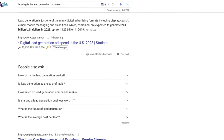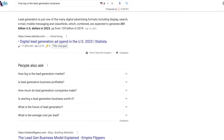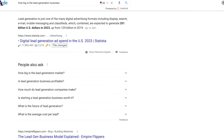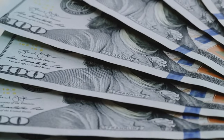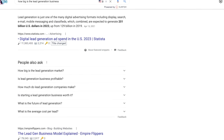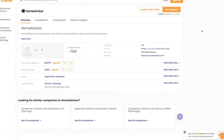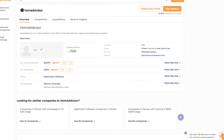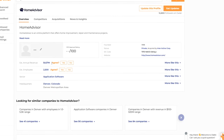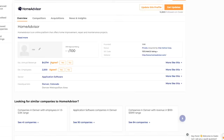So how much can you actually make from the lead generation business? Well, according to Google, the lead generation business is projected to generate $201 billion in 2023, up from $129 billion in 2019. Now, if you look at some of the big companies like Home Advisor, you can see they're doing an annual revenue of $427 million. That's just one single company. I mean, picture if you could get just a single percentage of what they're doing. You'd be pretty well off, right?